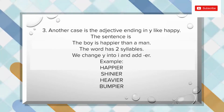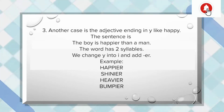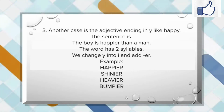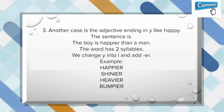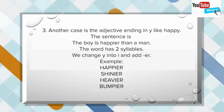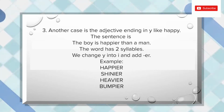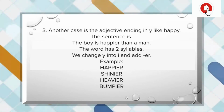For number three, this is another case. Another case of adjective ending in y, like happy. The sentence is, the boy is happier than the man. The word has two syllables. We change y into i and add er. Example, happier, shinier, heavier, bumpier.